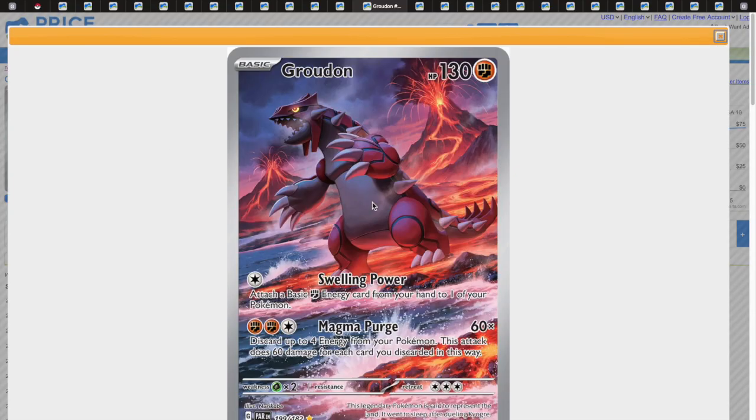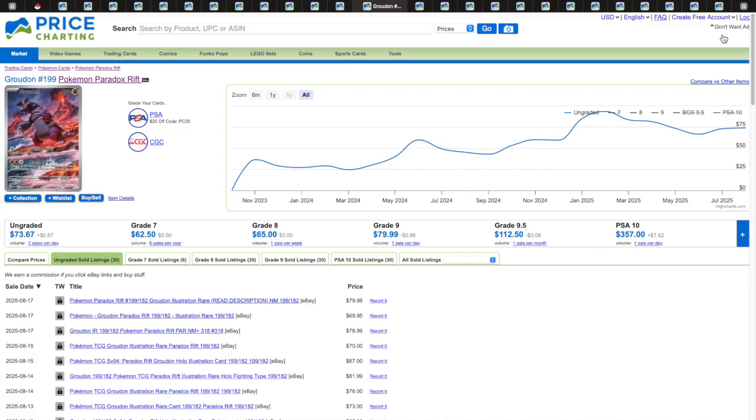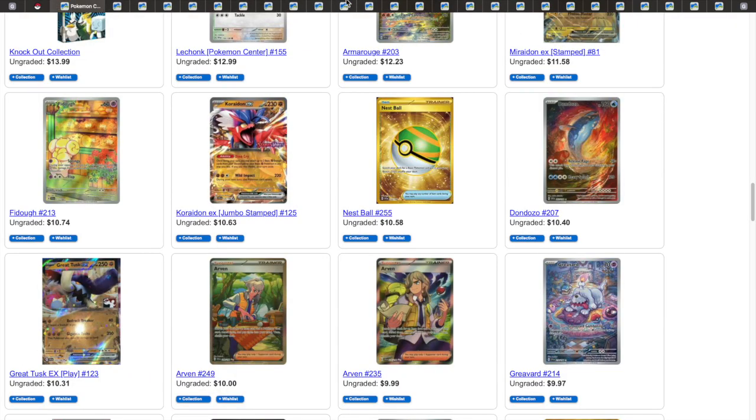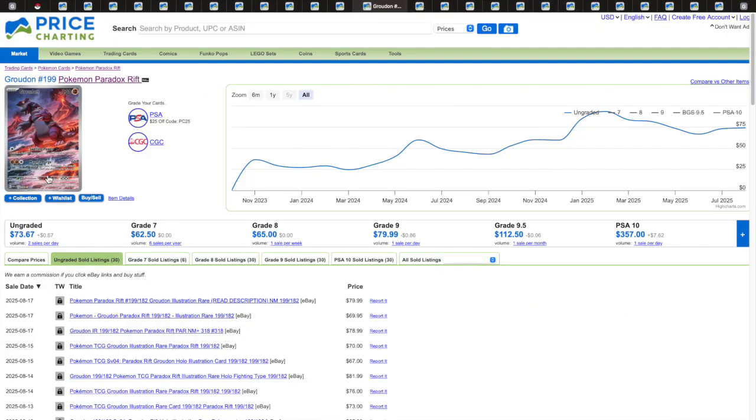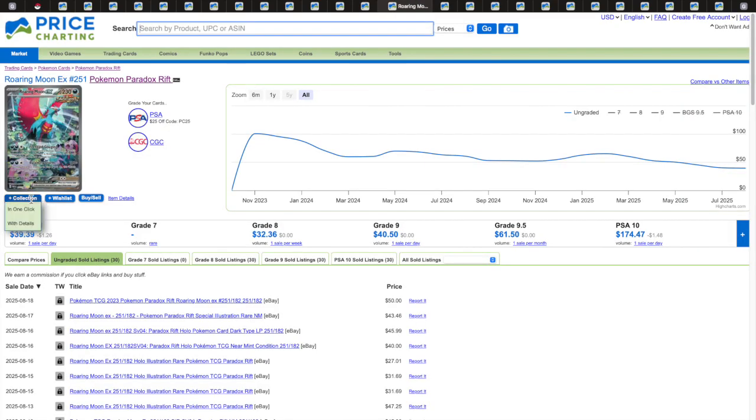So this is the Groudon, and it's an art rare. If you guys didn't know, the basic difference is art rare doesn't have any texture. It has only a different kind of color, and the special illustration has texture as well. I think I lost the page. So yeah, this is the Groudon and it's going for about $73. Something for a set with a chase card with only $73 is quite weak. But let's check out the other cards.